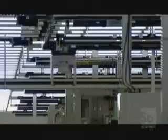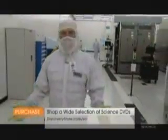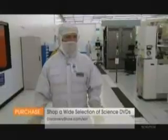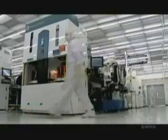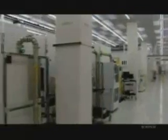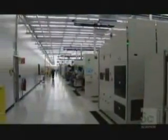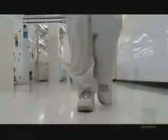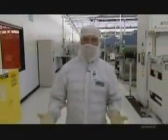For our general product that we make here, a DSP, typically takes on the order of about 1,500 individual processing steps from start to finish. With an area of just under 194,000 square feet, the fab is a Class 1 clean room. Thanks to 12,000 tons of air conditioning equipment, the air is 1,000 times cleaner than a hospital operating room. There's actually less than 100 particles per cubic foot of air.